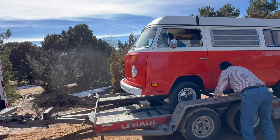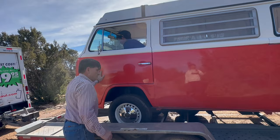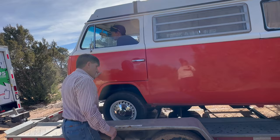We had found a pathway forward, but even loading Poppy on the trailer was harder than expected as her throttle cable was stuck.